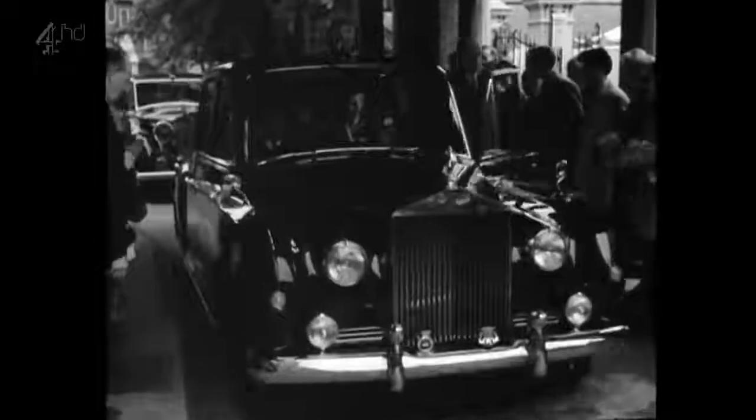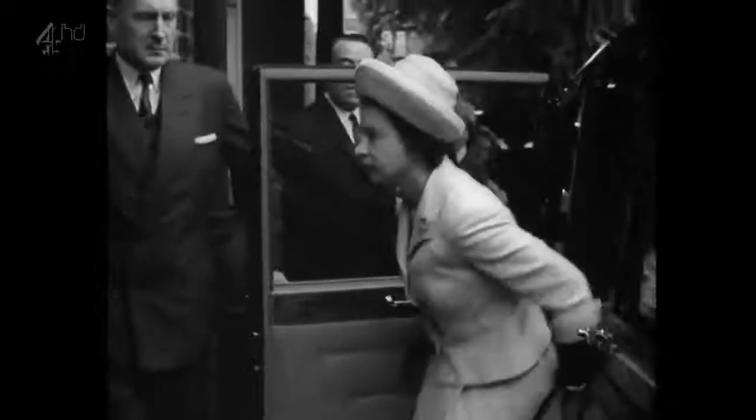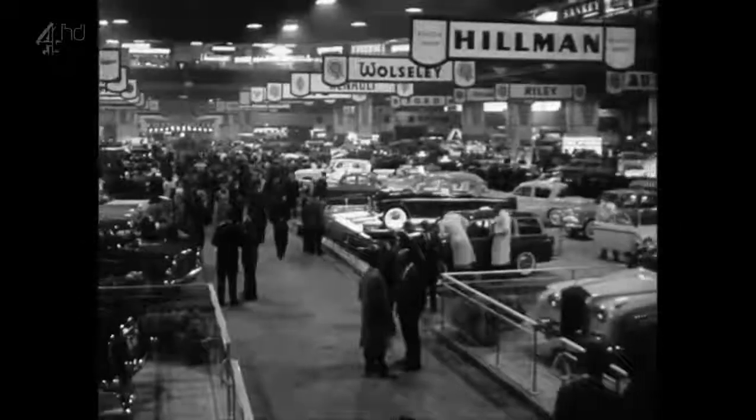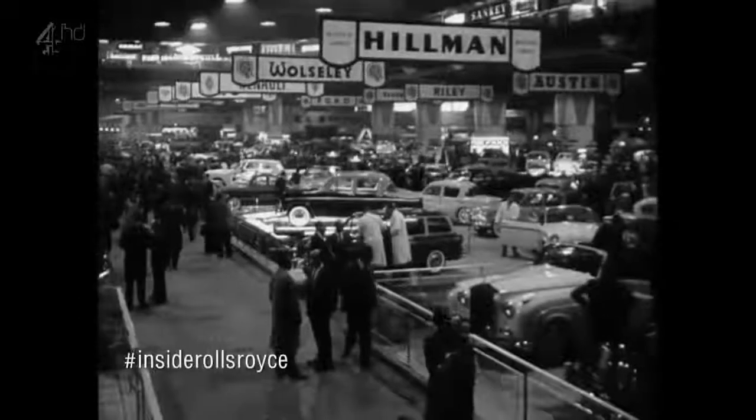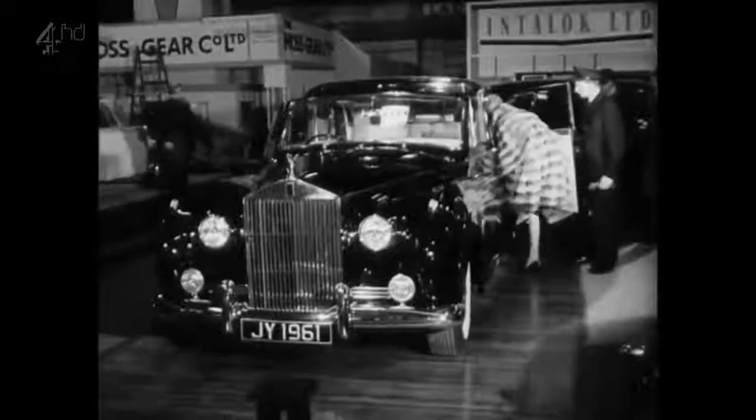For much of their 110-year history, Rolls-Royce have been associated with a regal and privileged customer. Hundreds of thousands will be drawn to Earl's Court to see the whole range of 1961 models. From the Rolls-Royce Phantom 5, going for about 10,700. Competition among luxury car makers has always been fierce, and Rolls-Royce do their best to keep heads turning at every motor show.